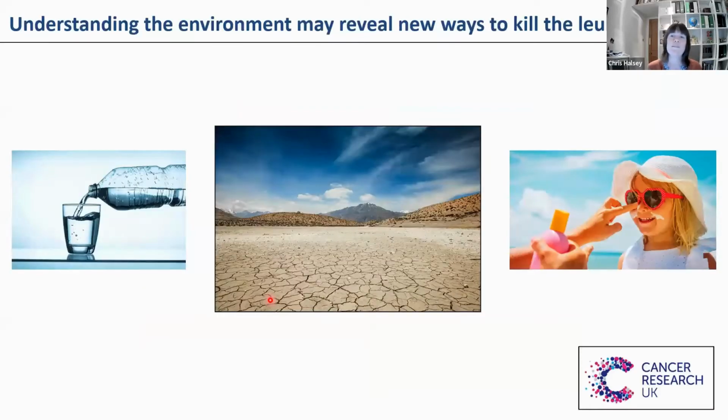But we hope that if we can understand more about how they're surviving in this desert environment, we might be able to find things that are specific, like Achilles heels, things that we can really get at, because they're in this harsh environment that might not kill them in another environment like the bone marrow. So, just as an analogy, if you were in the desert like this and I deprived you of water for even a single day, you would probably die.